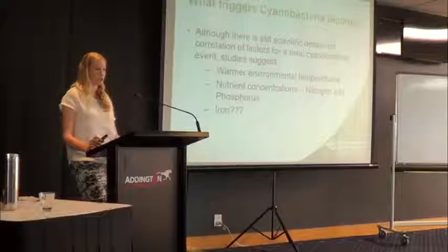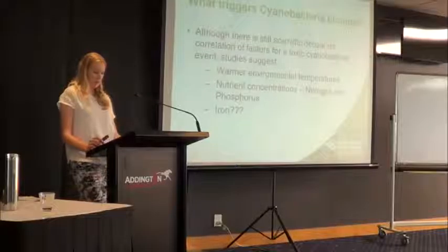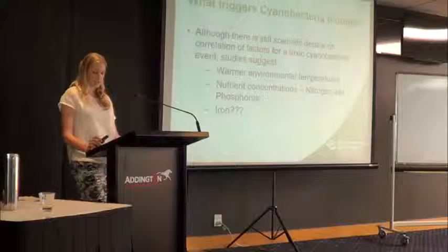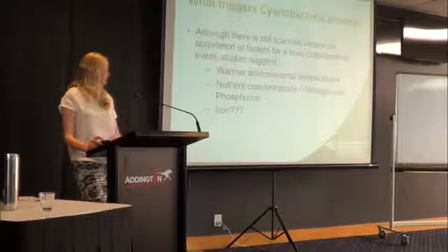Current research is also looking at whether iron concentrations may be a factor in cyanobacteria blooms. Iron, like nitrogen and phosphorus, is found to be influencing cyanobacteria growth in lakes, and there's potential further research to look at iron in rivers.